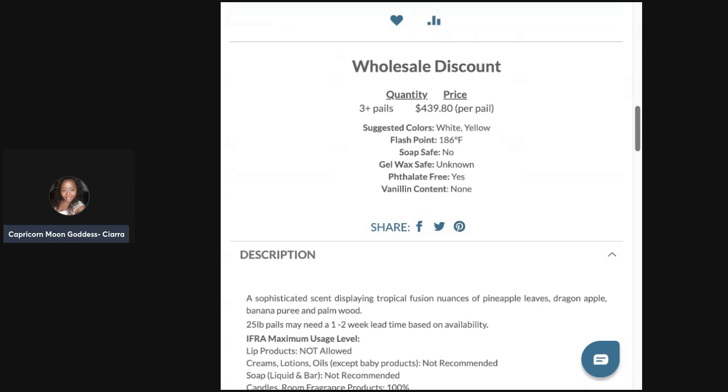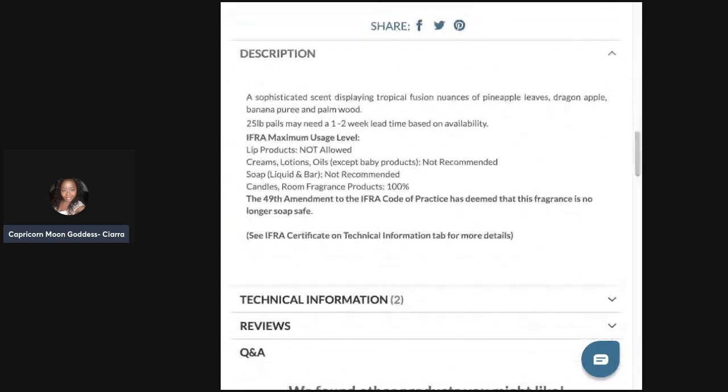So, what do they say? Tropical fusion nuances of pineapple leaves, dragon apple, and banana puree, as well as palm wood. Hmm. I think maybe the wood is what's calming it down a little bit, so it's not so bam in your face. I really do like this one.